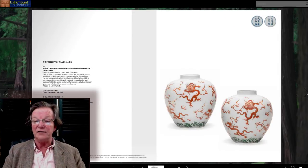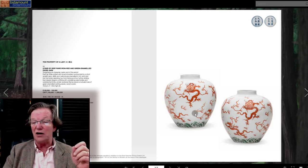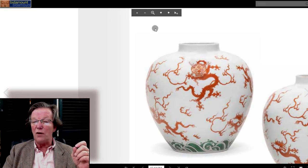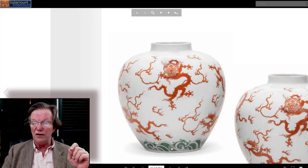And then we could hop over here to something that brought a lot of money just for fun. It was this beautiful pair of Yongzheng six-character marked dragon jars. These were not enormous, only about 7 inches tall, but an incredibly rare type. Beautifully enameled, crisp white bodies, beautifully done dragons. The dragons extend into the clouds and the lightning. These very heavily detailed four-clawed dragons, not the five, not the three, four claws, and beautifully done in this wonderful, very animated wave pattern down at the bottom.